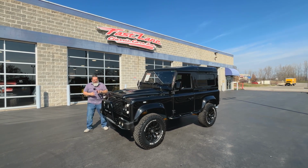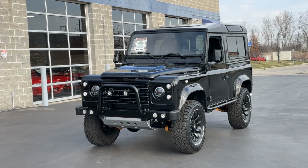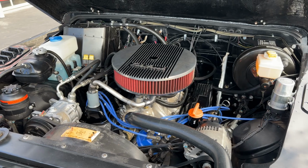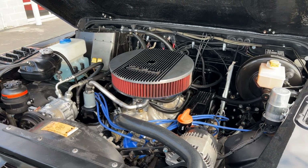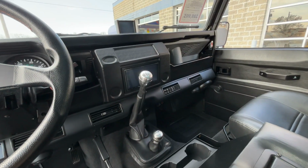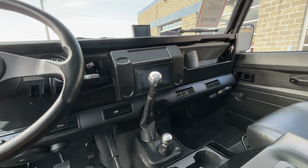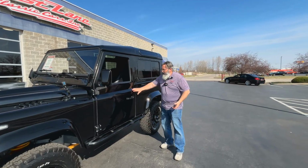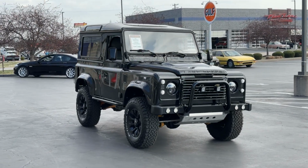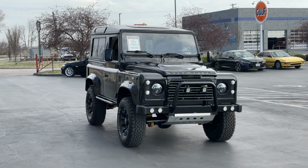Anyway, hey everybody, this is a 1987 Land Rover. This is a frame-off restoration. It's got a 4.2 liter V8, a Sniper fuel injection system, and a 5-speed manual, which I love. And it's got a ton of sound deadening interior. It's about a 5-year-old build. Obviously this beautiful black metal flake. I mean, it really does look menacing. It's a cool looking car. Well, truck. It's definitely a truck.